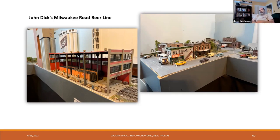Oh, yeah, they got a book. Yeah, I've got the book. Art Panic wrote it. And actually in the book, there's a section where he takes you through 24 hours of operation on the entire beer line in the 60s. It's really quite fascinating to read.